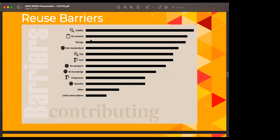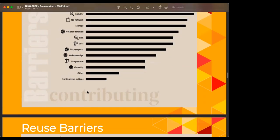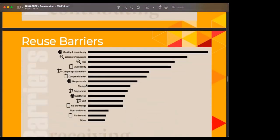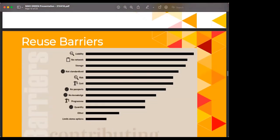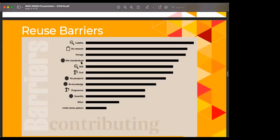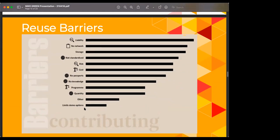This was a very rigorous empirical research done on the challenges of reuse. So if you look here, the barriers, there are two sides. Those who are contributing the materials, but there are also the barriers on the side of those who would receive those materials in their projects, okay? So if we look, for example, here, building on the concern that Joachim has raised, there are limited demonstration options. As some of you shared your motivations in the morning, this is not the common practice in the marketplace.